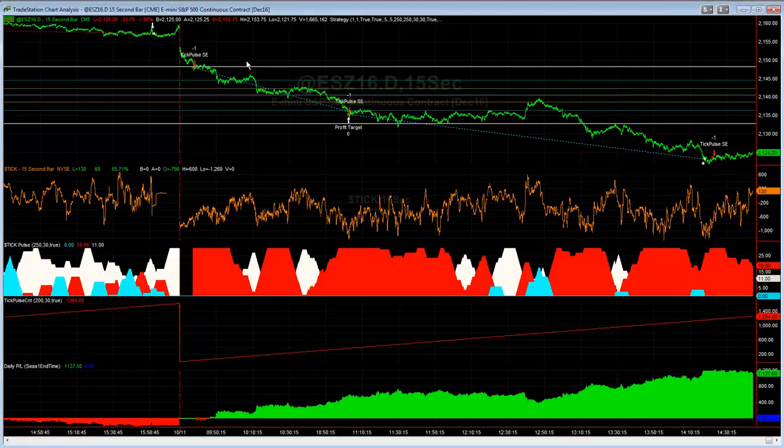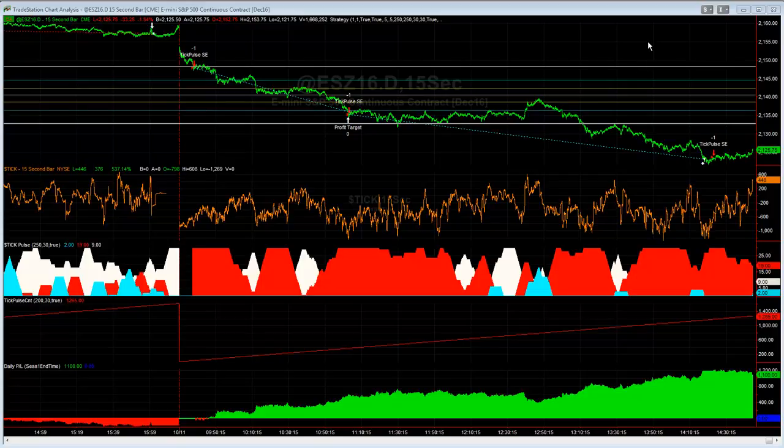So it could reverse, even if we get stopped out, it's a winning day. So nice trend so far today. We'll see if it continues. We get a little heat, and then reverse. It could take another trade too as well today. It's possible, because it can take more than 3 trades in one day. But that's Tick Pulse.